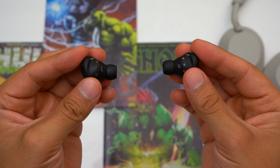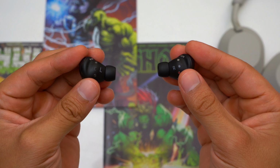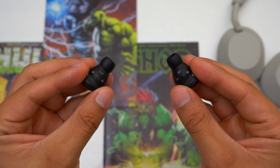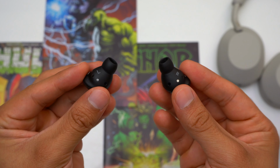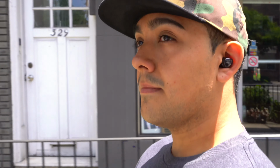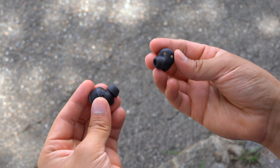But then there are the Galaxy Buds Pro, which go in a little deeper than your shallow fitting in-ear earbuds, but they don't go in as deep as a standard pair of in-ear earbuds. The result is that the Galaxy Buds Pro feel natural while still offering good lockdown. Personally, for me, fit-wise, it's a real toss-up between the Jabras and Galaxy Buds Pro. They both feel comfortable while still offering great lockdown.